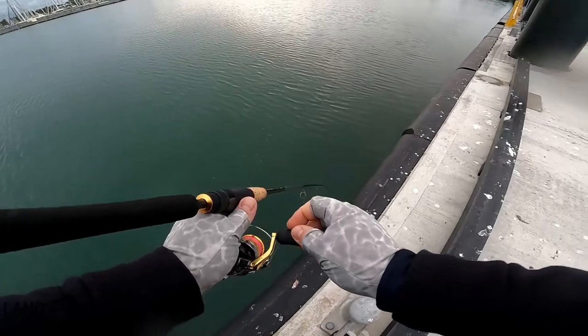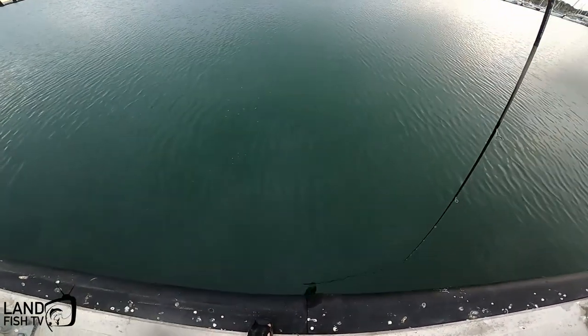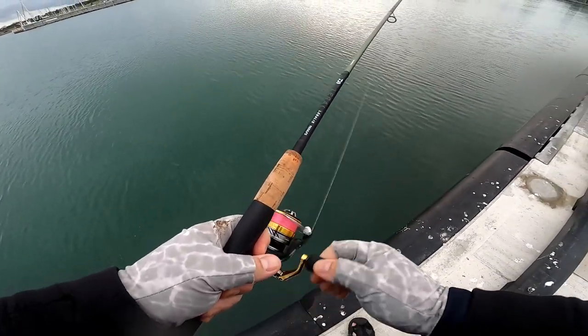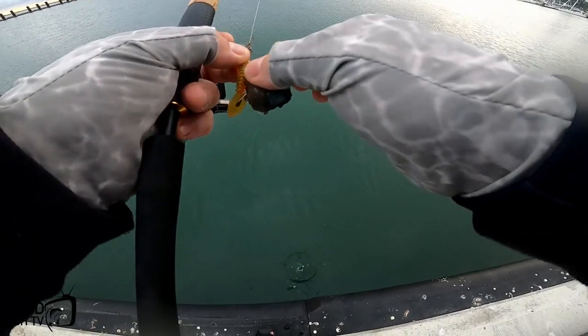Bugger. There's a snag down there. Oh, it came out. That's good. Saves me having to retie. What the heck is that? Soft and squishy.